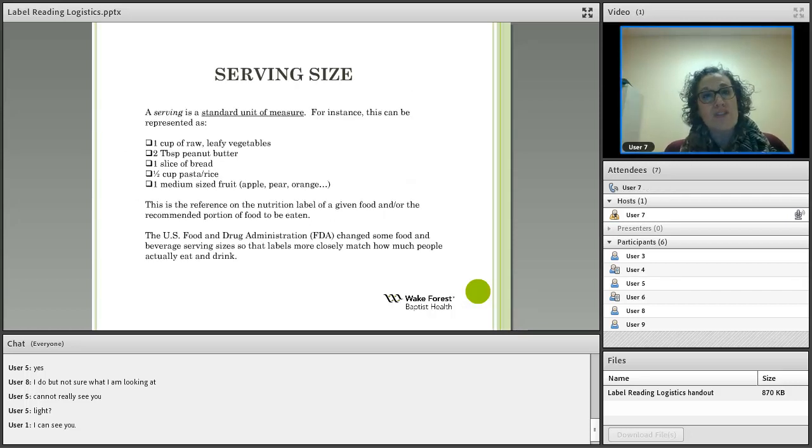Okay, so first thing, when you look at a food label, the first thing you're going to see is serving size. So let's start out by defining what a serving size is. So a serving is what we call a standard unit of measure. So for instance, this can be represented as a cup of raw leafy vegetables, 2 tablespoons peanut butter, for instance, 1 slice of bread, a half a cup of pasta or rice, or 1 medium-sized fruit, like a pear, an apple, etc. Okay. This is the reference on the nutrition label of a given food and or the recommended portion of the food to be eaten.